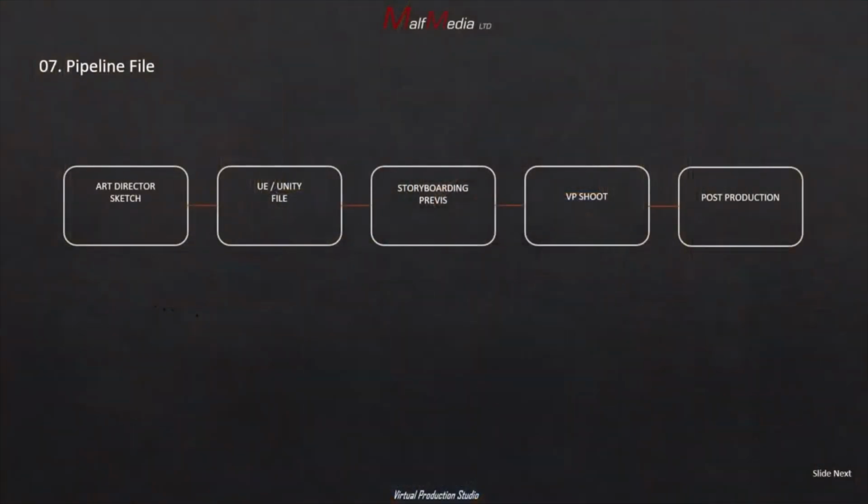The pipeline: how does an Unreal/Unity file travel going forward? Your art director has a sketch, he's got an idea in mind. That then translates into an Unreal/Unity file, and that's your Unreal artist or your Unity artist that starts creating that file. That same file travels all the way through the film, from pre-production stage up to post-production stage.